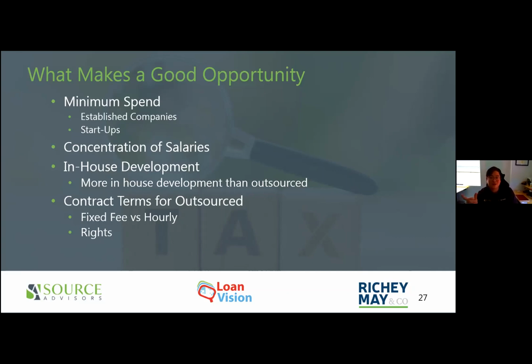Another thing is, if you guys have really involved C-level executives and they get paid a lot, just benchmarking that opportunity might be a good way to see what's that minimum level of credit that we might be eligible for.